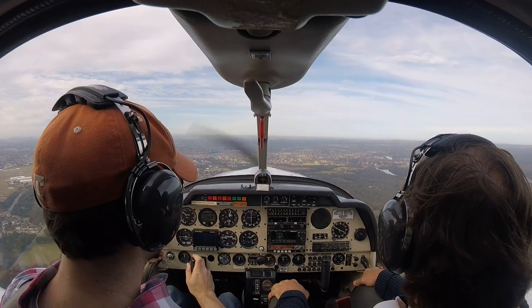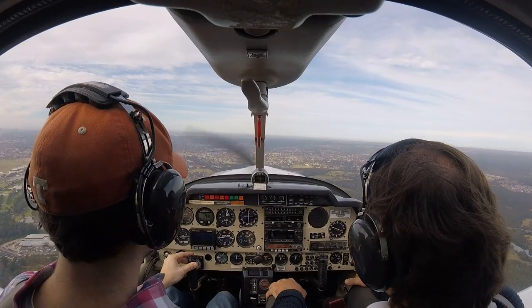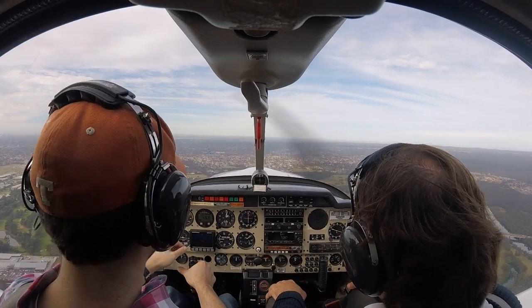Downwind for touch and go. Roger, Tango, clear to land. Roger, Tango.